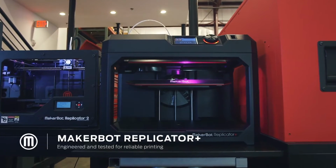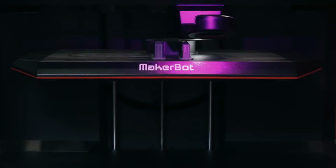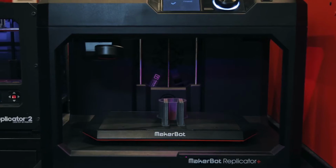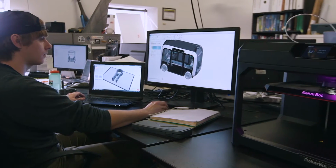We've been using the new Replicator Plus recently, and so far it's been a great set and forget experience, really operating like a shop machine. We really didn't have the time to wait around very long for the parts that we needed. We wanted to set the making of them going and then forget about them while we worked on other things.